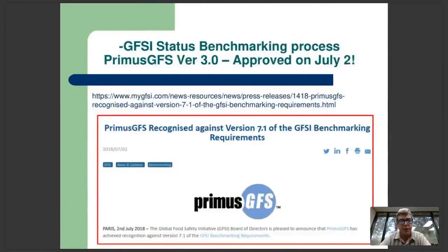PrimusGFS version 3 was approved by the GFSI on July 2, so now it's a fact that version 3 has been recognized by the GFSI. Here is the screenshot of the website of the GFSI where it's stated the recognition against the GFSI version 7.1 requirements.